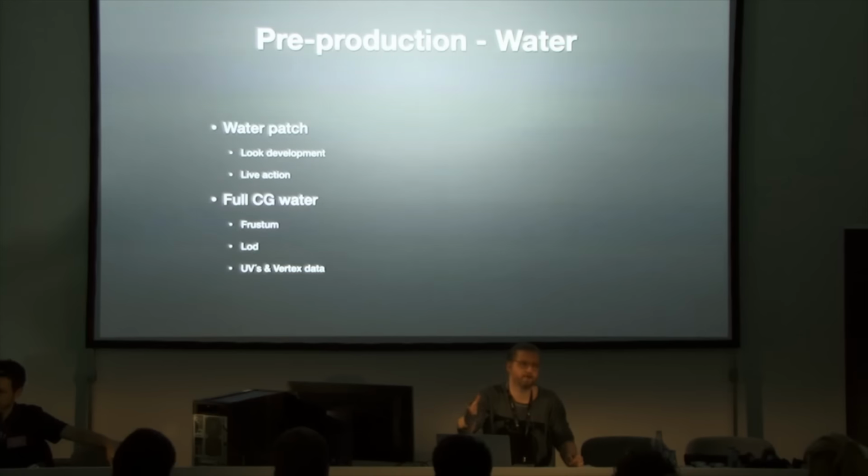We created UVs for the water in order to be able to texture later on, and we also exported some vertex data, like information about the creases and stuff of the water, so that we had material to play around with later in composition, in comp. So this was the basic setup that we used for all the shots.